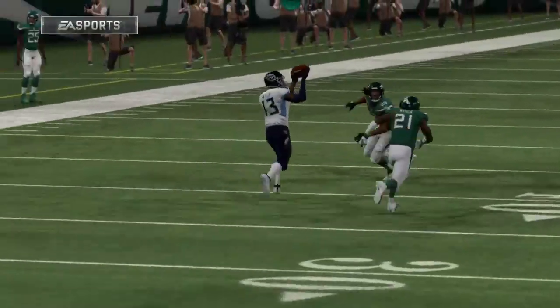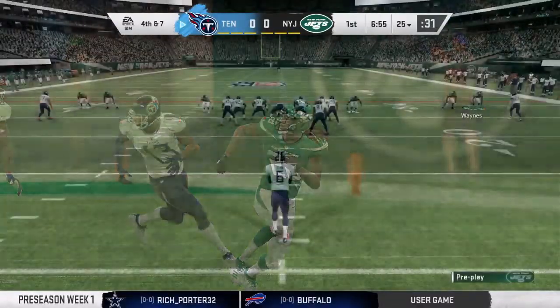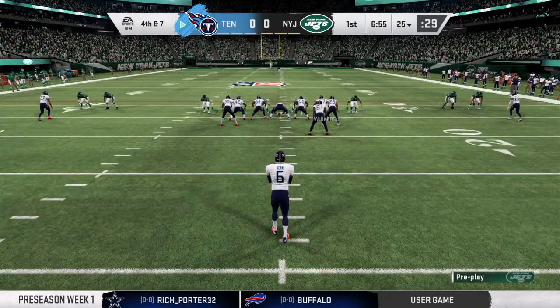They've got to be effective on passing downs. It's one of the few things defenses chart. How did we do on third down? That's a nice start for them in this one.